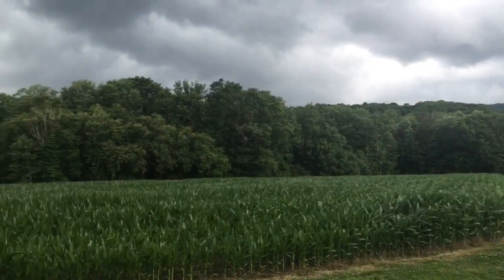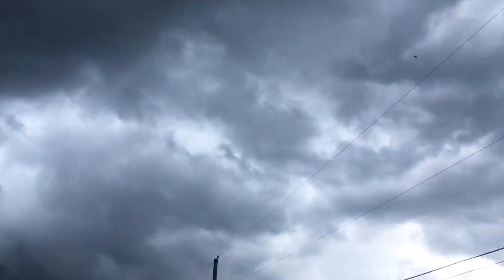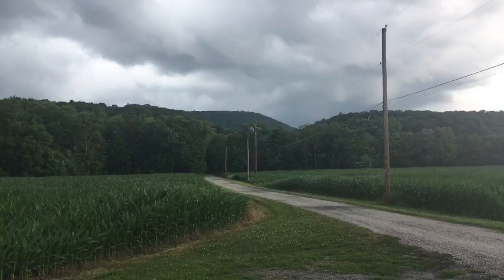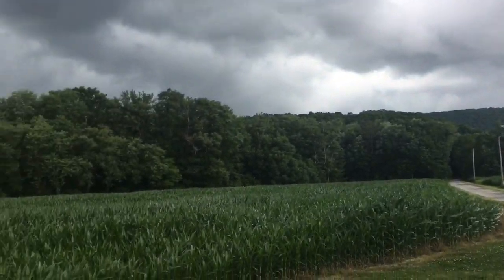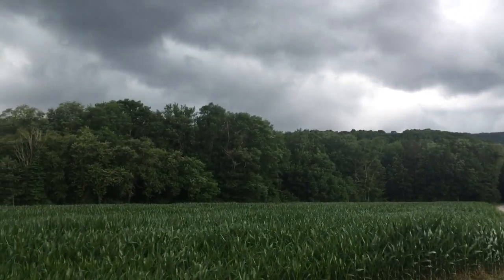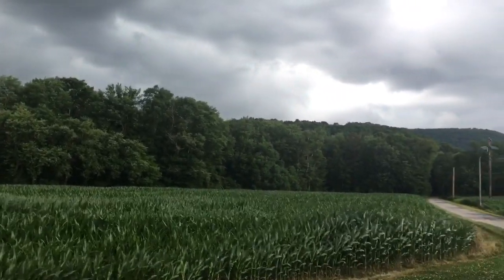Guys, welcome back. I want to give you a crop tour, but I picked a bad time. As you can see, we have thunderstorms coming. I welcome them with open arms. It's been really dry here so far. We did get a very good soaking rain yesterday. I think it was this tropical storm Faye that went through.